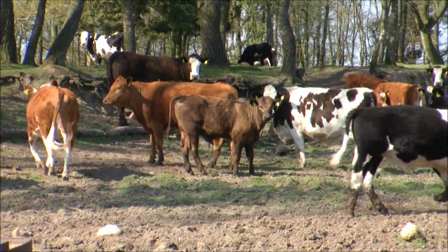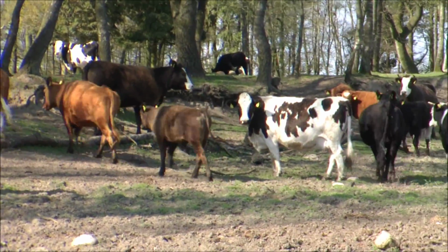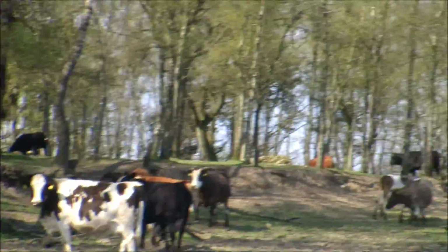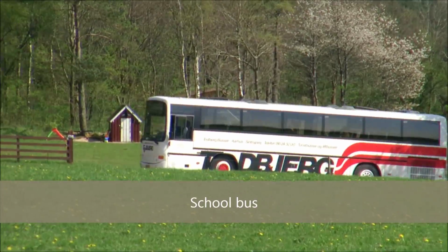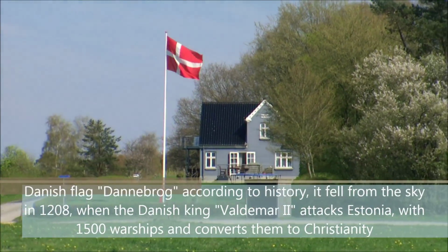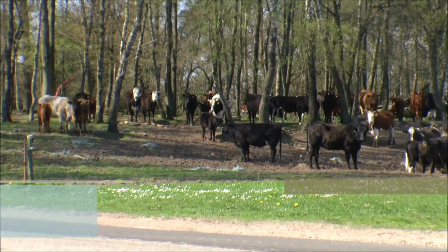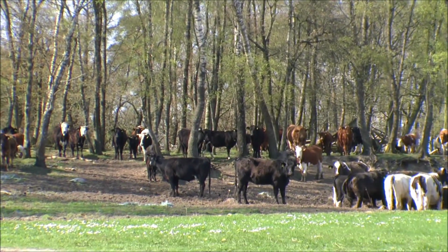And these are kind of curious cows. They want to see what's going on. Yeah, this is a school bus. We are out in the country, so it's pretty far from school. This is our flag. More cows, and every time we walked away, the cows would come back because they are very curious.